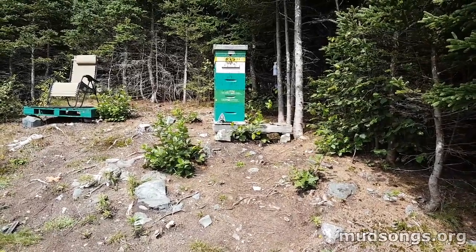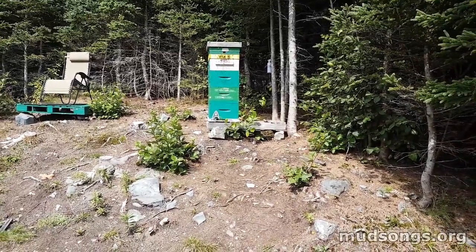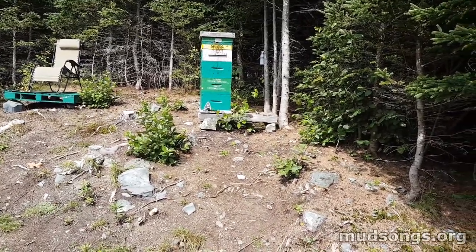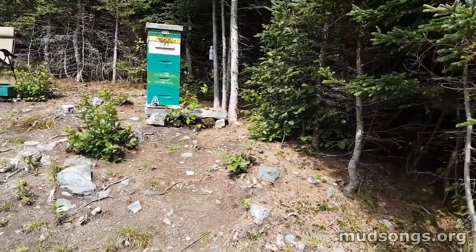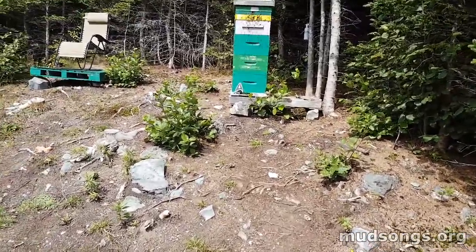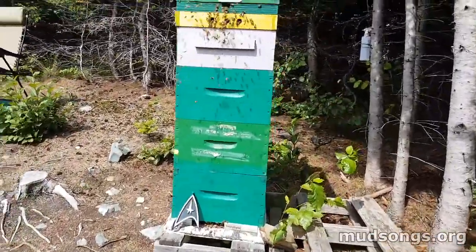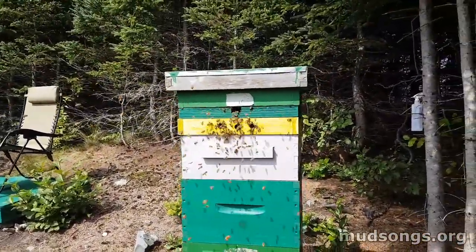September 6, 2017. It's sunny and 20 degrees, and it's about 11:30 a.m. and the bees are pretty active. And I'm just going to get a record of this. They're cooking, and they're going to be cooking more later on today.